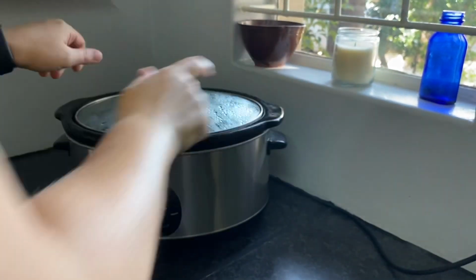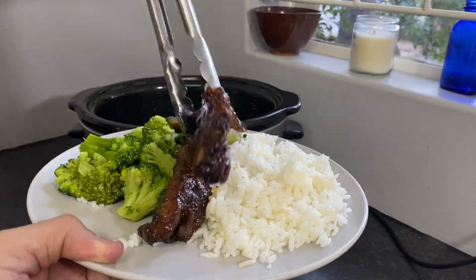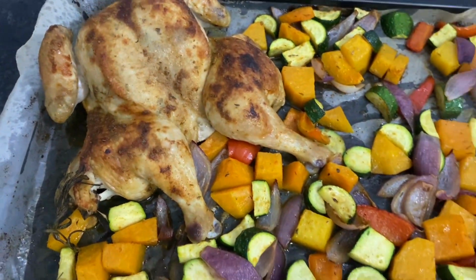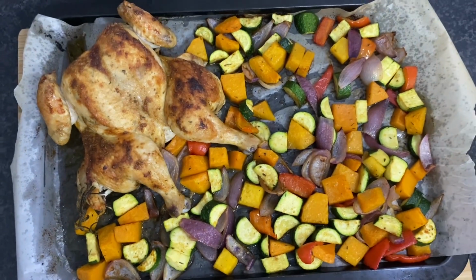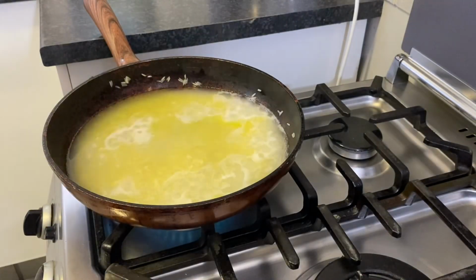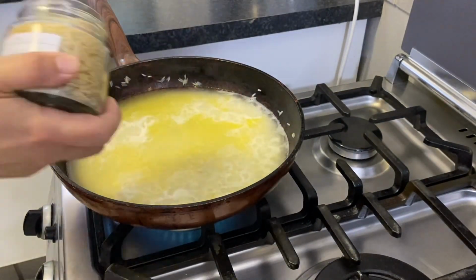Friday, we did Korean barbecue short ribs in the crock pot with rice and frozen steamed broccoli. Saturday was roasted chicken with vegetables. This has been a go-to meal for weeks now. So simple and delicious. I served this with this rice-a-roni copycat I've been experimenting with.